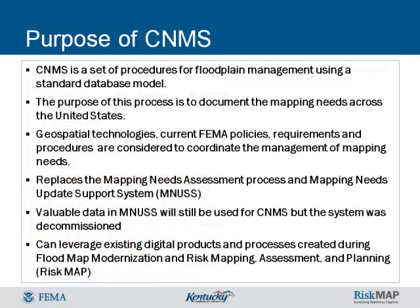CNMS is the tool that FEMA regions use to manage mapping needs during risk map projects. CNMS incorporates geospatial technologies, current FEMA policies, requirements, and procedures to coordinate the management of mapping needs across the country. Floodplain management and mapping needs will change over time due to the changes in the natural and built environment. Therefore, managing floodplains and recording mapping needs is a challenge. The purpose of this database is to document the needs in a watershed. The effective date of a FIRM alone does not authenticate whether the engineering analysis documents changing conditions in the watershed that impact flood hazard information.